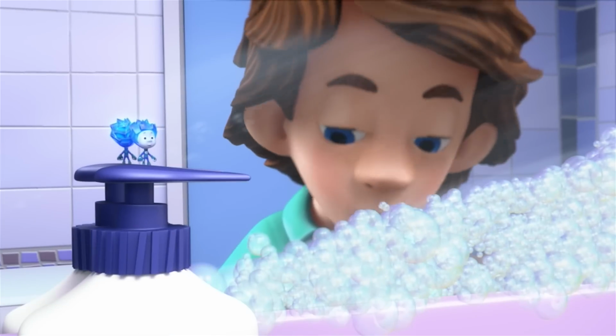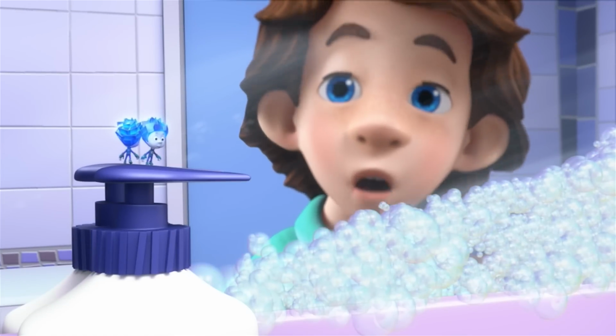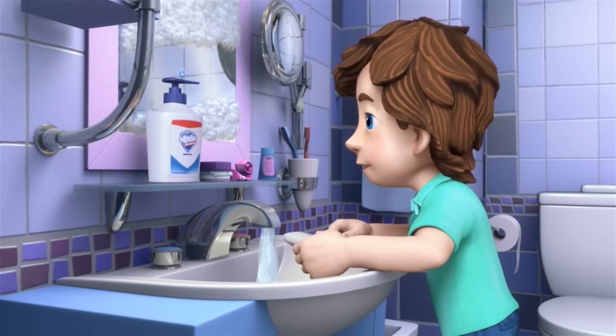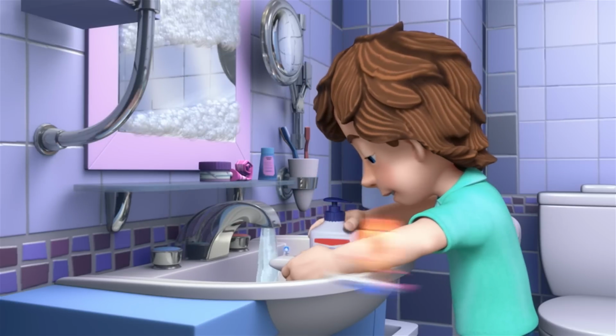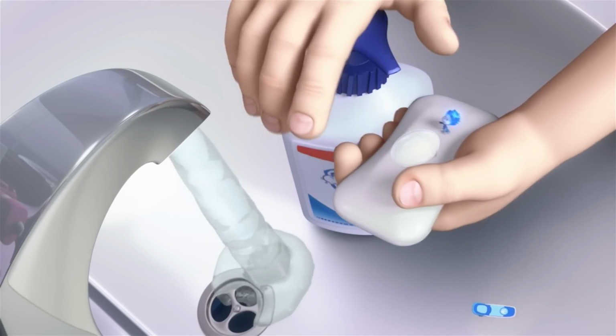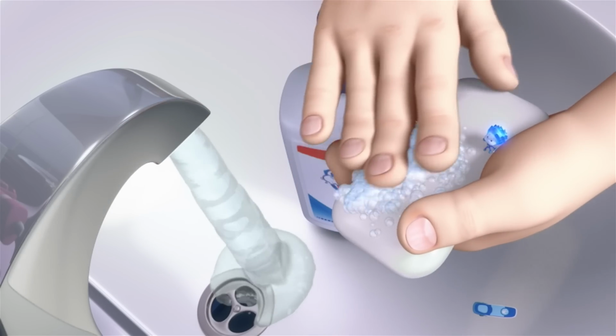Nolik, what do you think? Are there microbes living on the soap? I don't know. We should wash that too, just in case. Hey, what are you two doing in here? Washing the soap. With soap. So there won't be any germs on it.